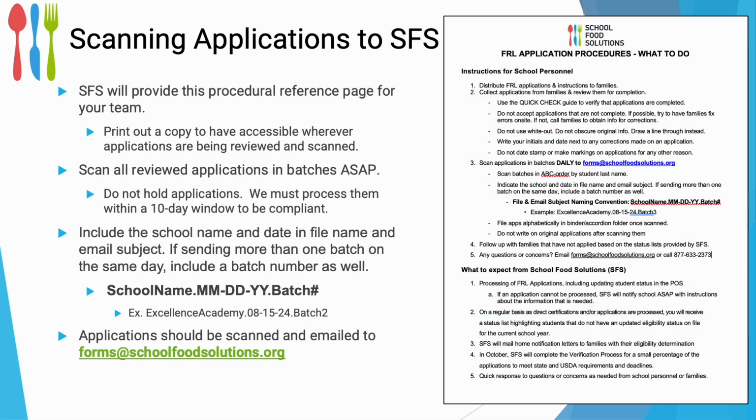We're also going to send you this resource, so if you want to print this two-sided and put that on the back with the quick check, that's a good idea. This explains how to send us the applications. The main thing we want to highlight here is don't hold on to applications. We need to process them within 10 days of receipt.